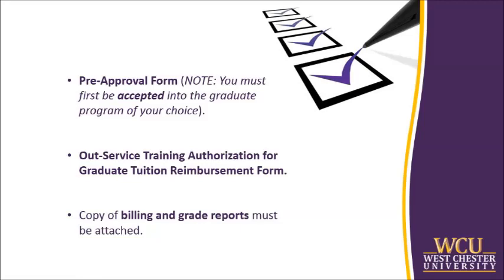Once the coursework is complete, in order to receive reimbursement, the manager must fill out an out-service training authorization for graduate tuition reimbursement form. This form must be fully completed by the manager, endorsed by the manager's department head, and approved by the division head for each semester at the time reimbursement is sought. Lastly, a legible copy of the billing and grade reports for the courses taken for which reimbursement is being sought must be attached along with the out-service training authorization for graduate tuition reimbursement form.